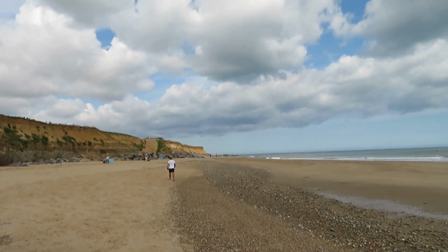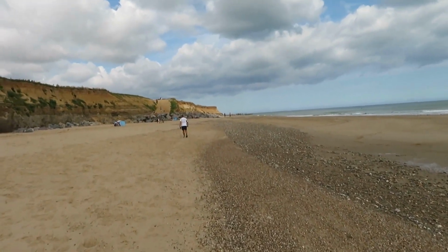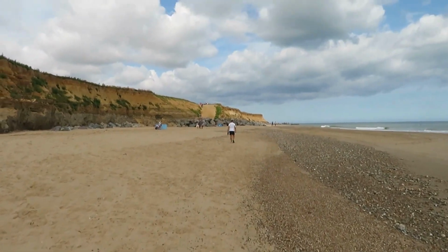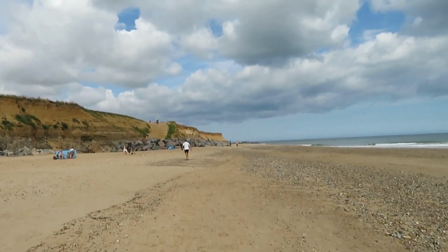Nearly at the drop down, the car park at the top. On the way, it was not very clear at all. There's not many signs. They've been eroded as well, I think, as well as the cliffs. I'm going to plod my way to the car park.